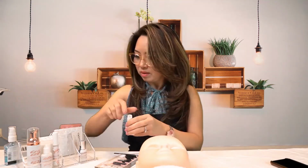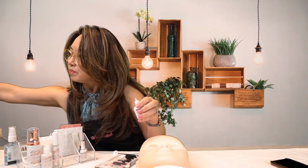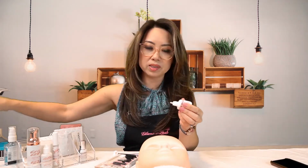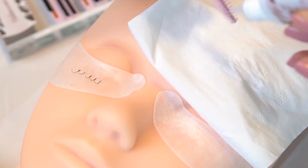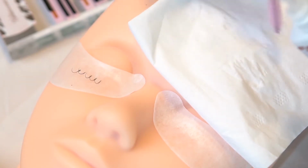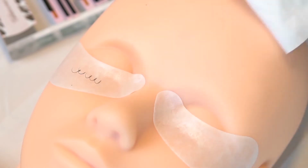Let's see here. So I would use the mascara wand again. The way that I drop it, you can see right here, 2 drops on the side, just at the tip. And I would really wing the extra off. That's it.